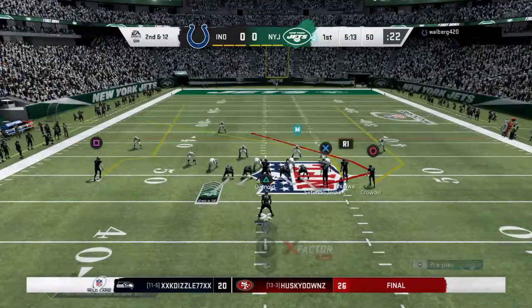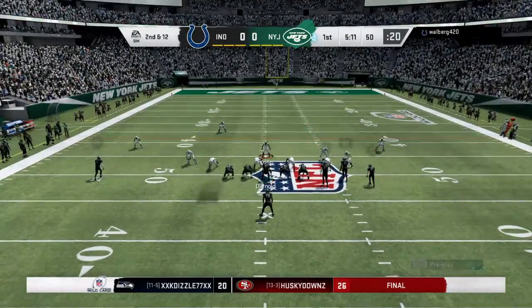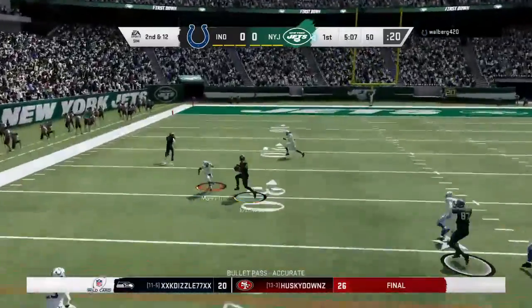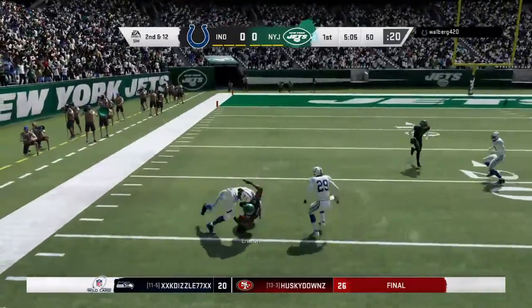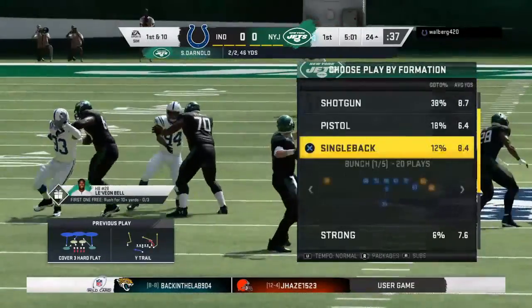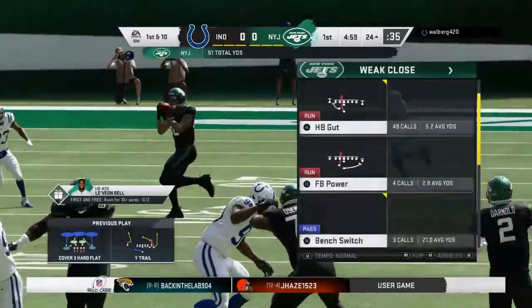Hey, watch the slant. From the midfield stripe, they'll look to throw. Got an open man, and they'll get him to the ground. He has another first down at the Colts' 24-yard line.